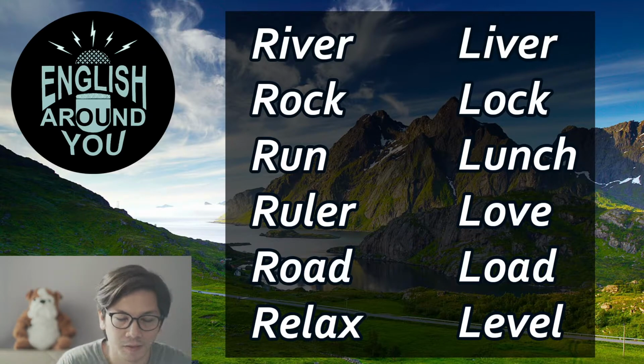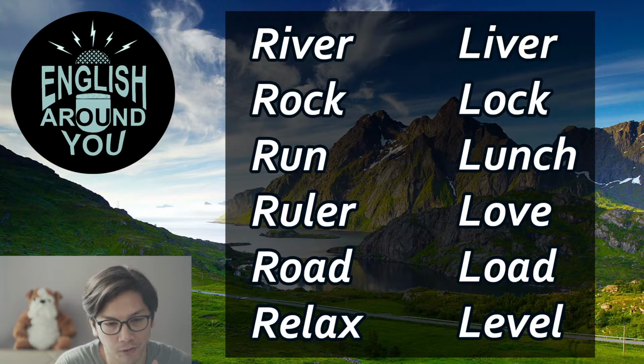Since I've been in Thailand for a while, I've heard a lot of people read these words. I'm going to start from the left. If some people read without saying R correctly, they might say liver, lock, run, ruler, load, relax, right? So for the beginning sound, make sure you can differentiate between L and R. And if you want to sound a bit more native, just try to pronounce R clearer.